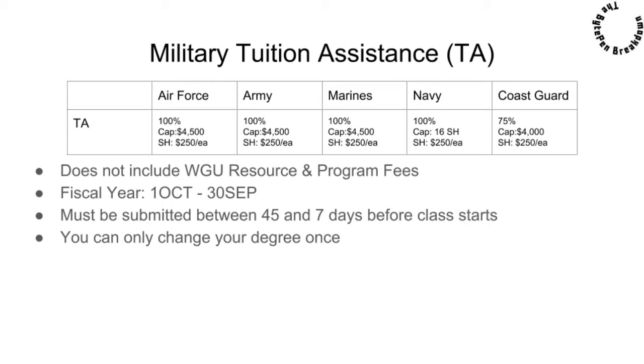Another note is that you cannot submit your tuition assistance any earlier than 45 days or any later than 7 days before the start of your class. If you mess up and try to submit the tuition assistance within 7 days of starting the class, try to drop the class as soon as possible or you will have to pay out of pocket. I've been there and trust me, it's not fun.